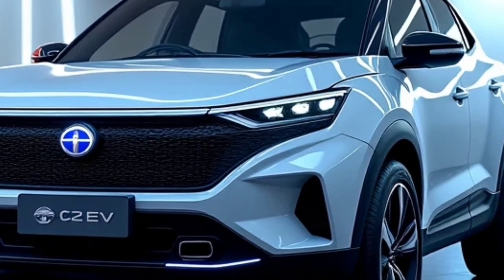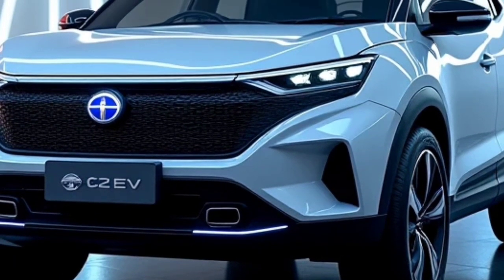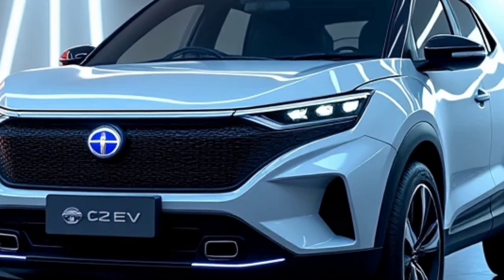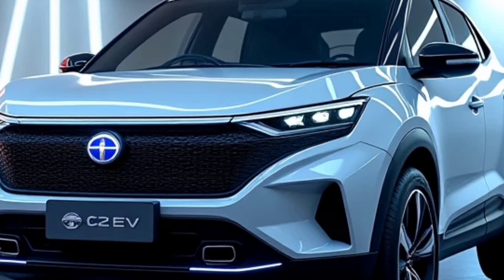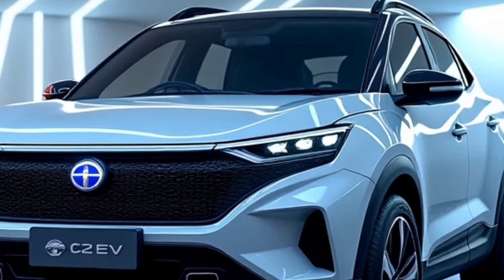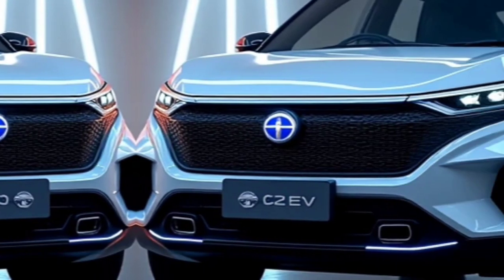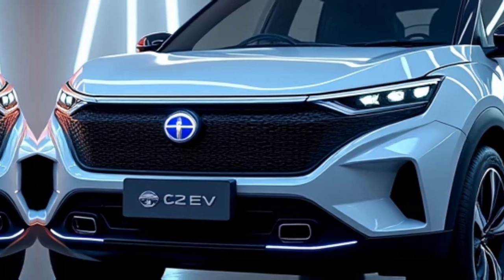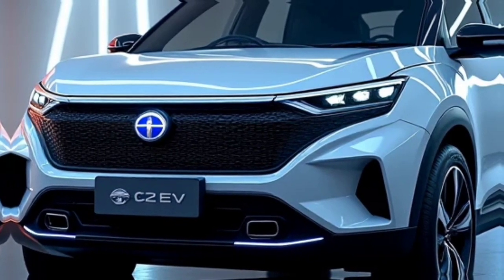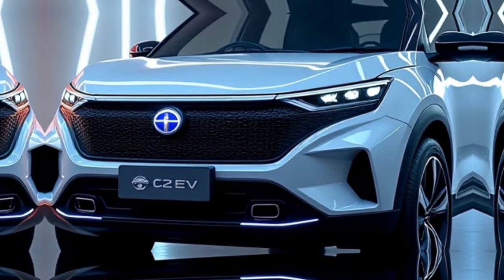At the heart of the Nexon EV is a permanent magnet synchronous AC motor, delivering a peak power output of 148 bhp and a maximum torque of 215 Nm. This allows for smooth acceleration, enabling the vehicle to sprint from 0 to 100 km/h in approximately 8.9 seconds. The powerful motor ensures a responsive and enjoyable driving experience, whether in city traffic or on highways.